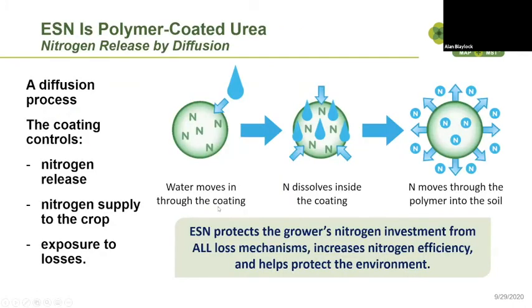Okay, so I'm going to hand it back to my colleague Kent Broscoff to discuss a couple of products that may have a fit in enhancing the efficiency of fall applied nitrogen and sulfur.